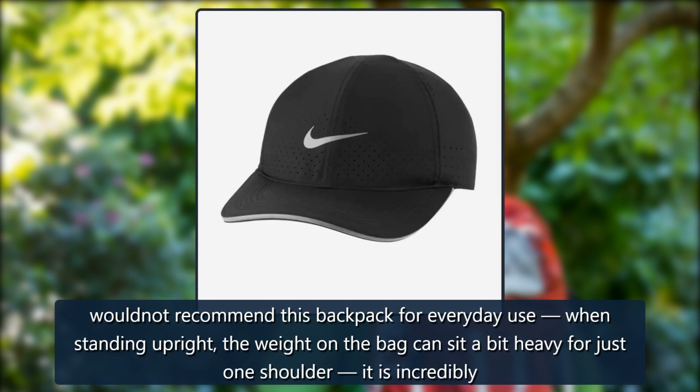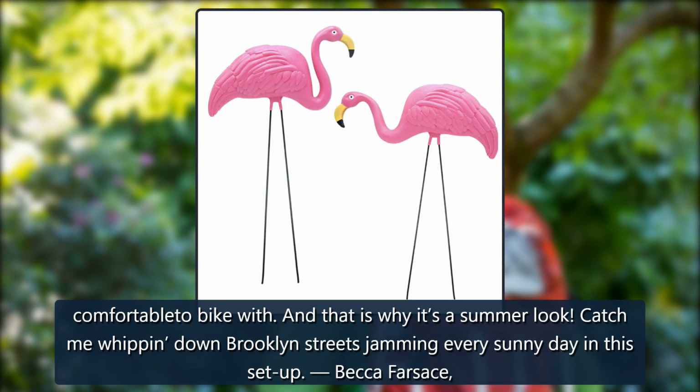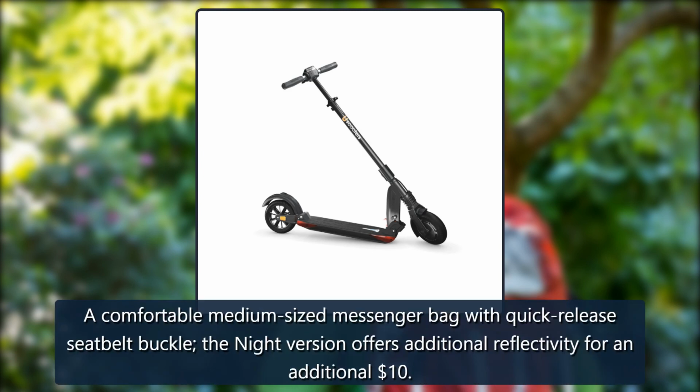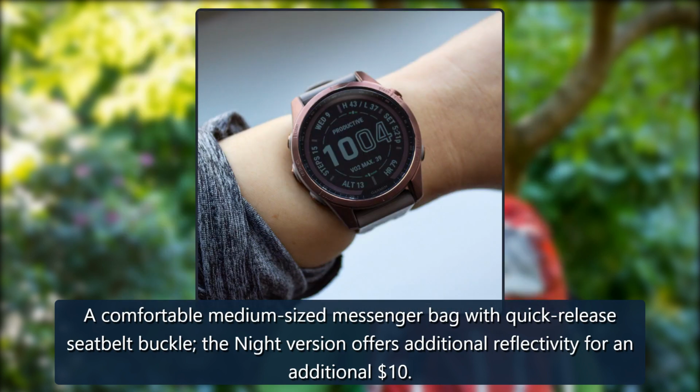It is incredibly comfortable biking, and that is why it's a summer look. Catch me whipping down Brooklyn streets jamming every sunny day in this setup. Becca Farsace, Senior Director. Chrome Citizen Messenger Bag. A comfortable medium-sized messenger bag with quick-release seatbelt buckle. The night version offers additional reflectivity for an additional $10.